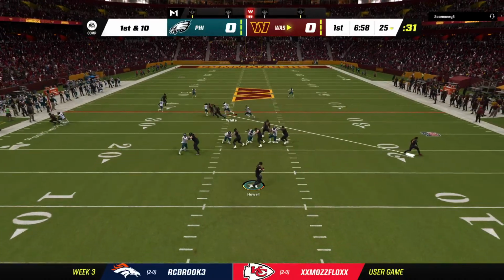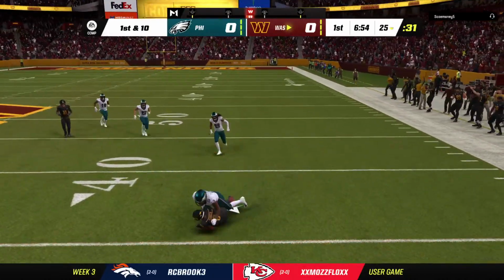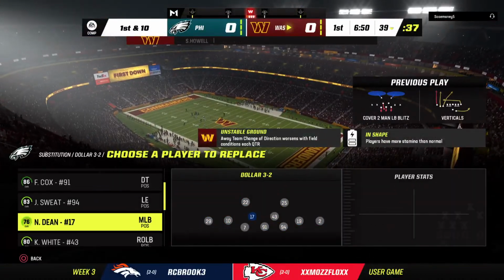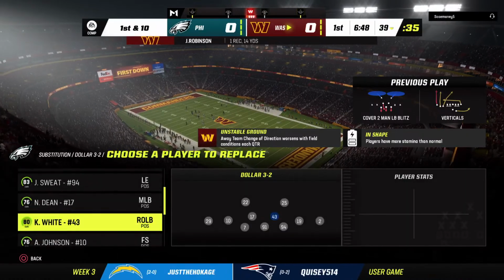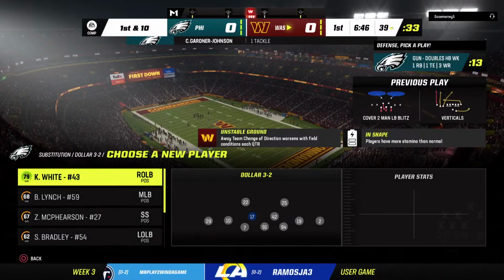First play, going to throw it. That's out wide here for Robinson. And he gets this one just shy of the 40. They'll mark him down at the 39. 14 yards there on the first play from scrimmage. Nice little nifty play for him there.